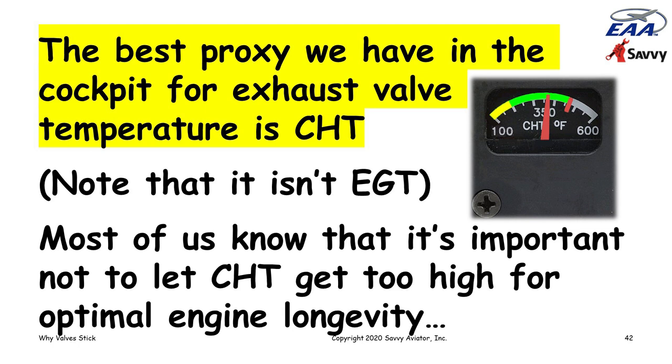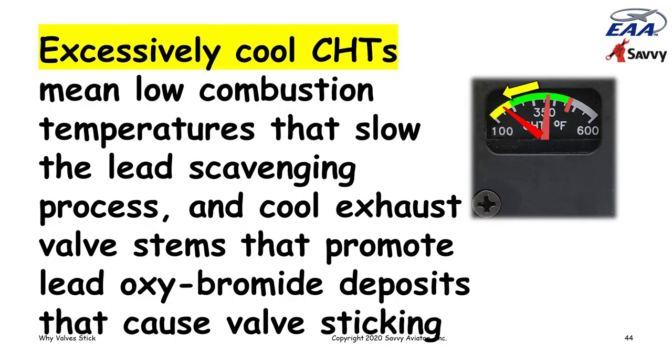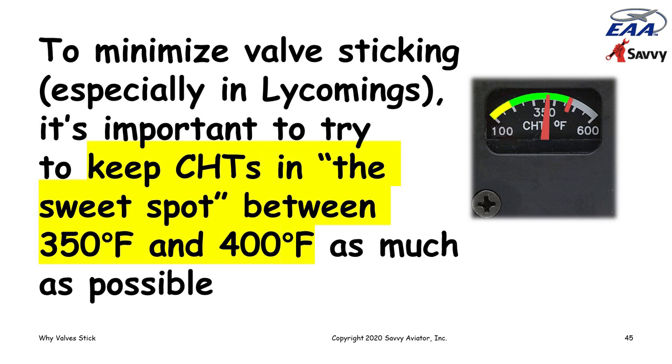Now, most of us know that it's important not to let cylinder head temperature get too high for optimal engine longevity. But some pilots seem to think that if a little CHT reduction is good, then a lot of CHT reduction must be better. And that's just not the case, because if you reduce CHT too far, then you're promoting the formation of these deposits. So while excessively hot CHTs are bad for the cylinder, excessively cool CHTs will promote valve sticking. So what we would like to try to do is keep cylinder head temperatures in the sweet spot if we can, somewhere around 350 to 400 as much as possible.